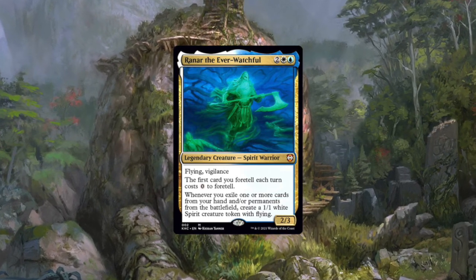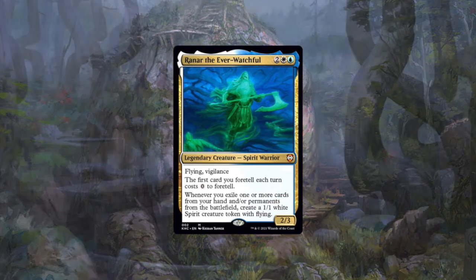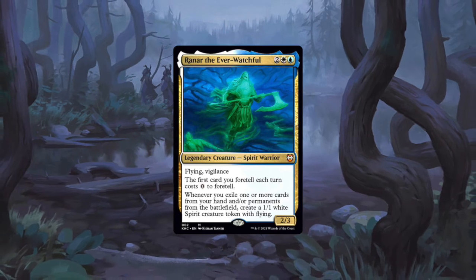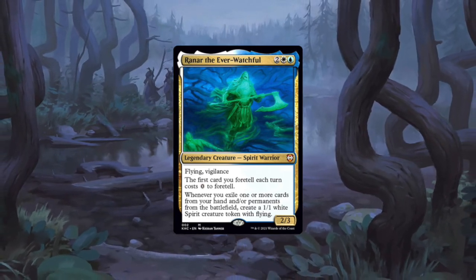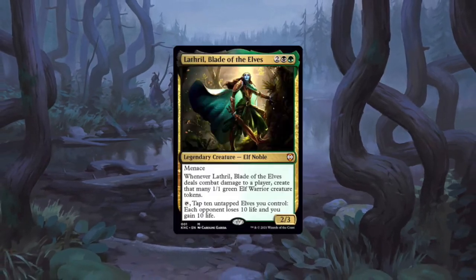Yeah, I totally agree. So people will get this, and they'll want to upgrade it, but then there's not going to be really any cards to upgrade it with. So I just feel bad for them. Yeah. Alright, our last commander is Lathril, Blade of the Elves.